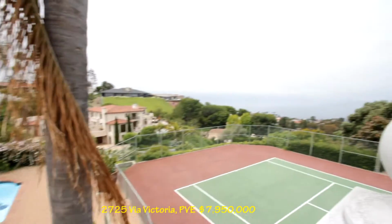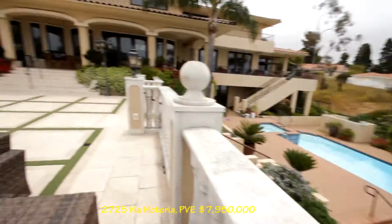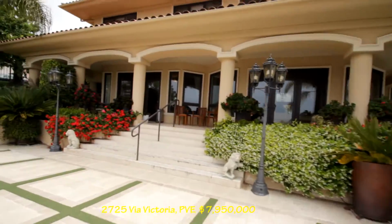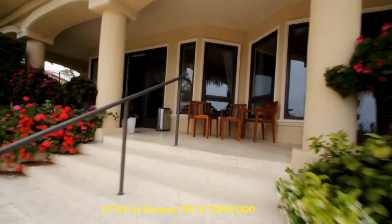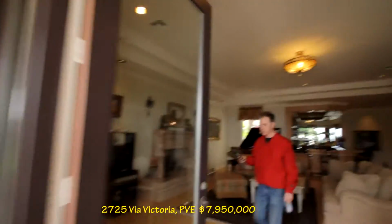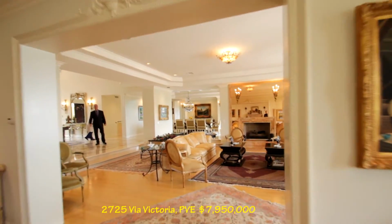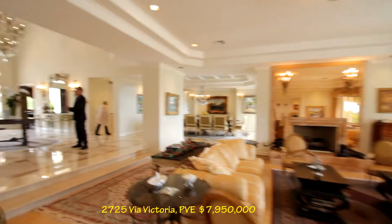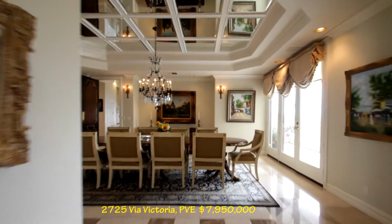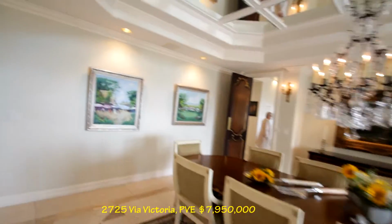Pretty neat, and still some good view. Beautiful, beautiful home. It's big too. Nice sitting areas in the shade. Yeah. Wow, this is neat. Look at the, does any of the art stay?